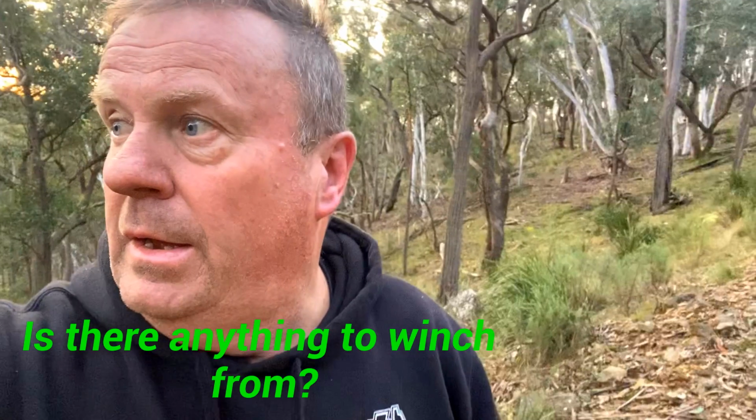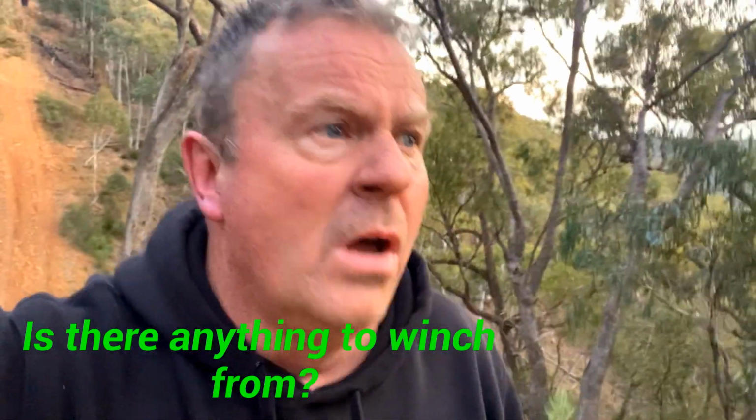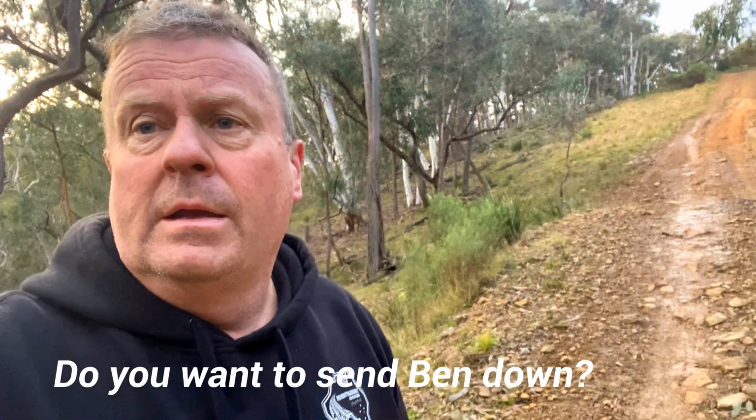Wow, this is, no, not really. Although there's a big spoon drain here. So if we get up this, then you've got a spoon drain and then you've got a second hill. The downhill's steeper than the uphill. Yeah, I think so.